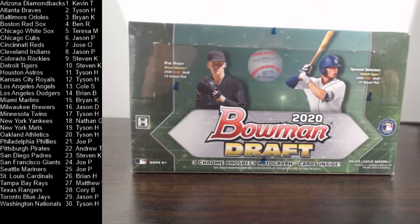Right, so now you should be able to see your team, and you have Kevin T at the top, down to Tyson H at the bottom. Everyone should be able to see the team as well as the box. Excuse me. All right, let's go. Let's get going.